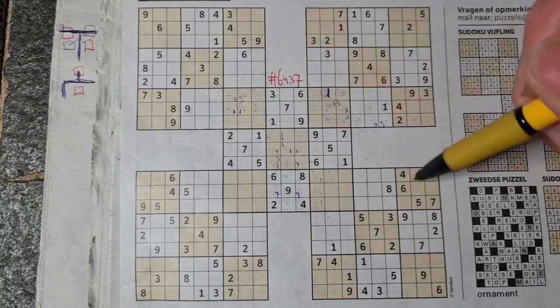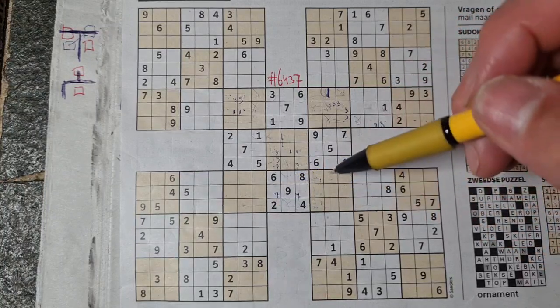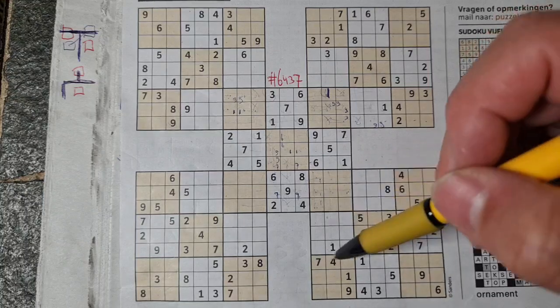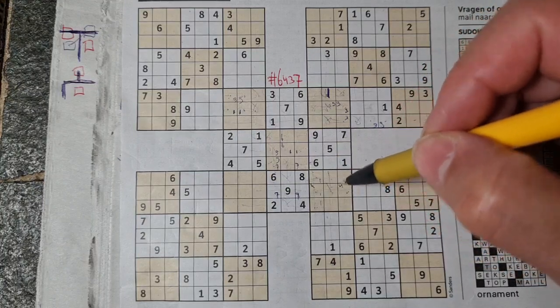Let me see. We have a four in the first row. We have a four in the last row. So the row between, the only three places left for the four should be here, here, or there. We see a four in this column, so no four there. So the four could be here, could be there.